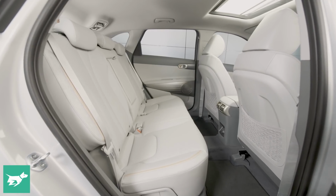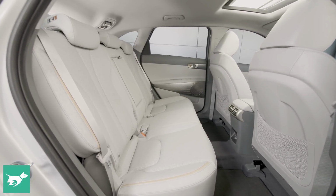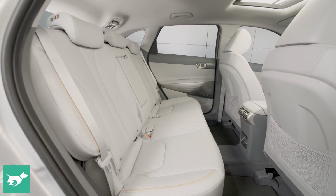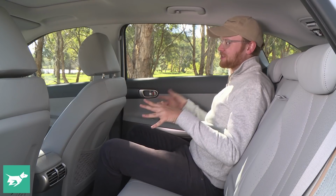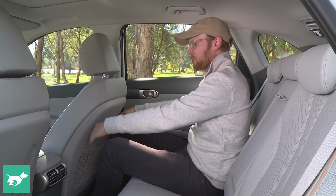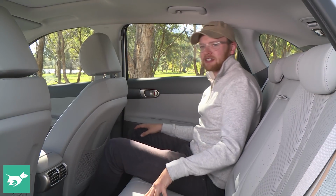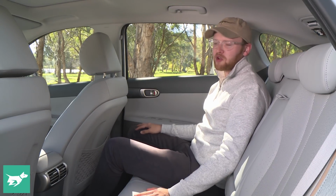Here in the back of the Nexo, you get the benefit of the fact that this vehicle is sized pretty much like a Tucson. In fact, the room in the second row is almost bigger than that car, I would say. For myself, it's 6 foot. Headroom is good. I've got several inches behind my own driving position. Lots of room. Toe room is good too. And even the center seat is pretty usable. Not too much of a perch.